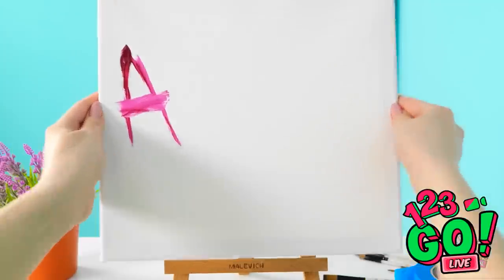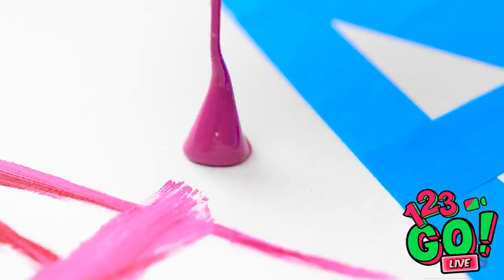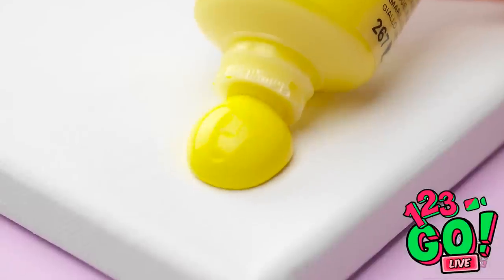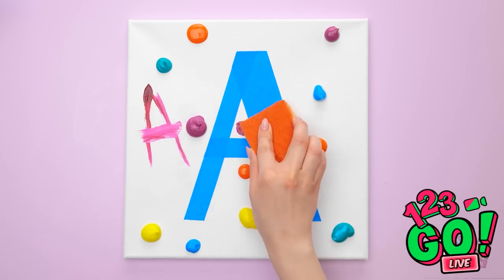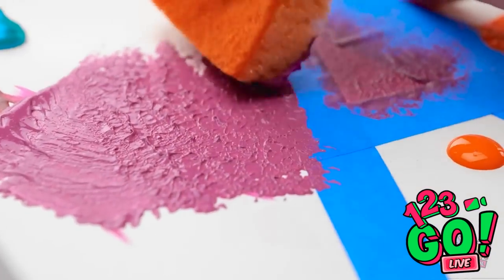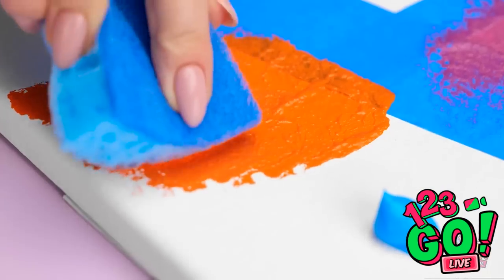I think I've got a solution! Alright, I've got the canvas. A perfect A. Time for some paint. I'll use the color he used. Blue over here. I need more blue and some yellow. All the colors! Time to do some cleaning with the sponge. Just kidding. This is part of the art. I want to use the sponge to dab at all the paint colors. It's okay if I get some on the tape.